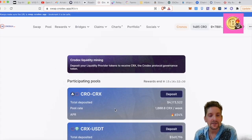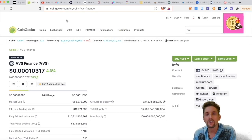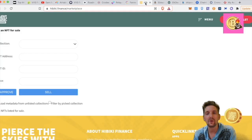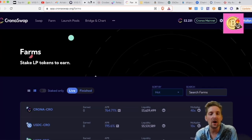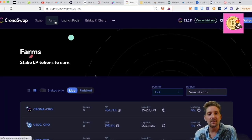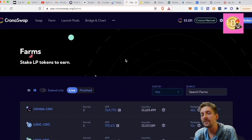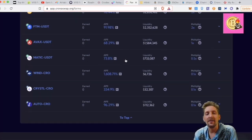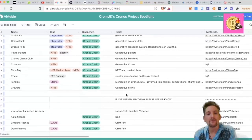So that's CRODEX with the CRO token, and with the CRX token. Let's have a look at that one. Oh, not yet on CoinGecko. Maybe bullish. We have CRONOSwap. Okay, another one. Doing pretty much the same thing. Farming, launch pools, it's exactly the same. So what you have to be wary of here is that all of these are pretty much doing the same thing. So we do need something original to pop out and grab my attention. At the moment, I'm pretty game for that POLYDOGE one.